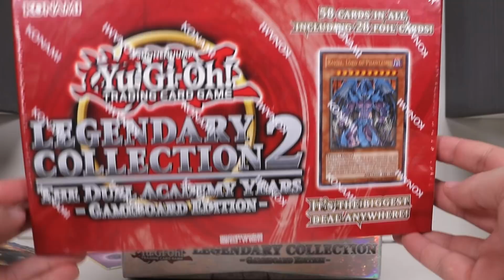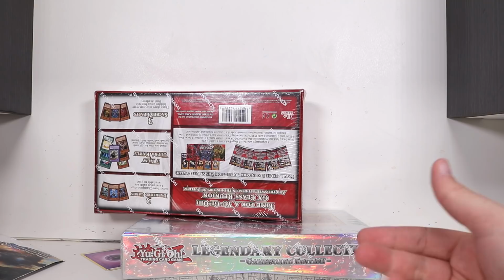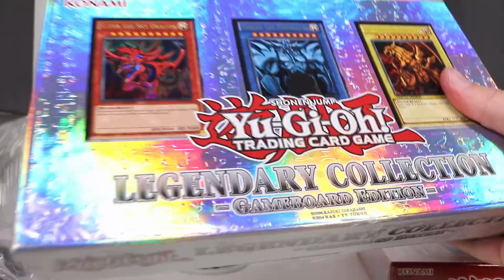I'm actually not too sure. And I'm so sorry, Magic fans. I'm gonna have to milk your teats soon enough. If I recall correctly, I picked these up in Walmart quite a long time ago.